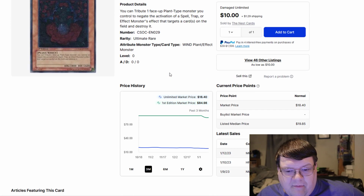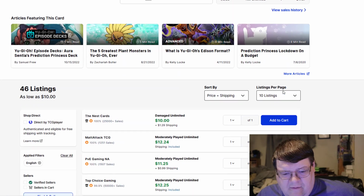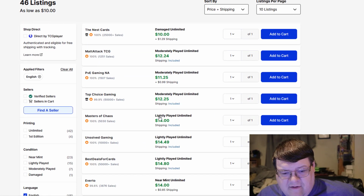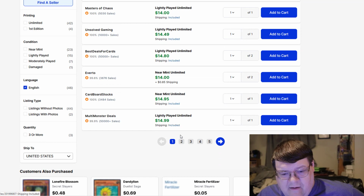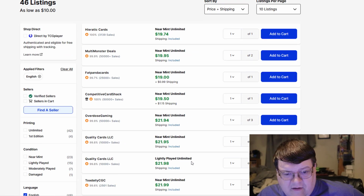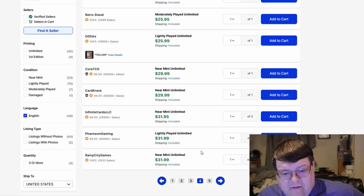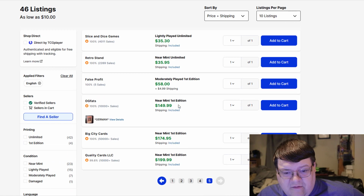Titanium. Still to look at first eds of these. I have not looked at Titanium in forever. $14 for light play. We have 5 pages of these. You're hitting the 1850 mark for emblems. That's fine. Oh my gosh. How high do these first eds go? I have a feeling that this being a Crossroads of Chaos card.